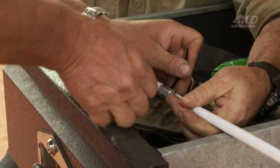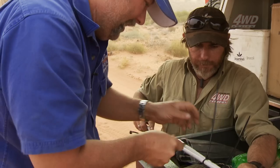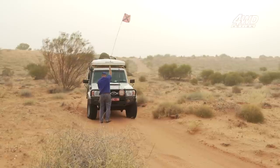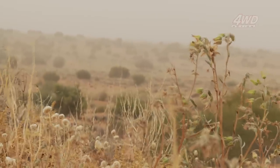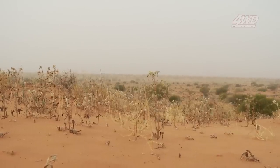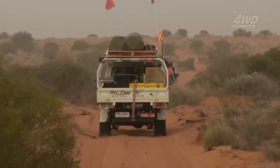It's actually a legal requirement out in the Simpson Desert to have a fluorescent sand flag that reaches at least 3.5 metres from the ground. Sand flags are there, of course, for your own safety. They're designed to help you recognise when another vehicle is approaching from the other side of a sand dune. Whilst that dust storm looked like it had set in, it actually cleared just as quickly as it appeared. We were actually going to get perfect weather for our camp at Air Creek that night.